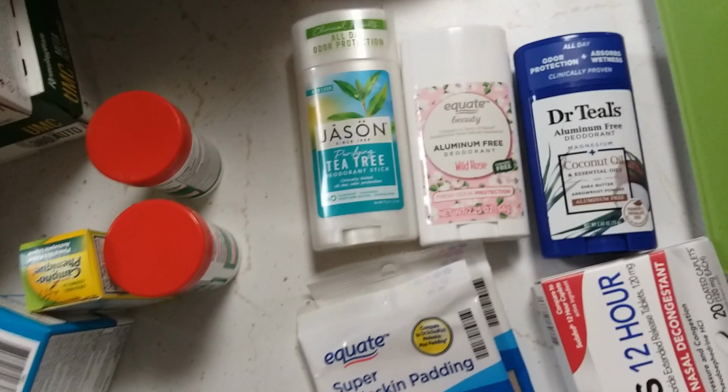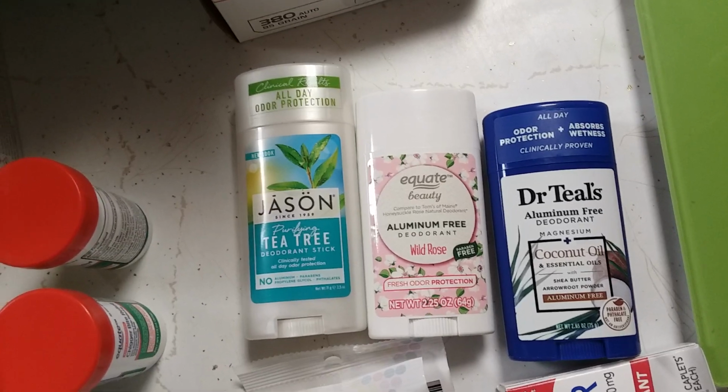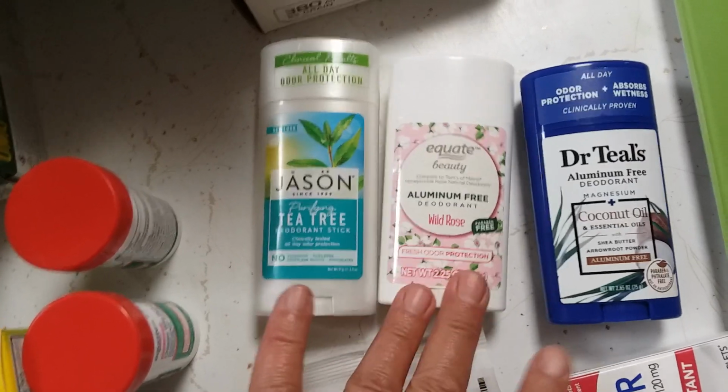And then, of course, I get deodorants. You know, who wants a stinky apocalypse? So I also don't use the deodorant with aluminum in them. So these are about $5 each. I think the Walmart brand, they just started offering theirs.